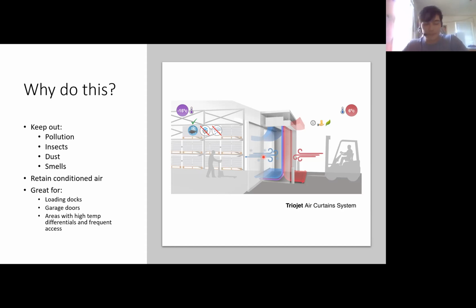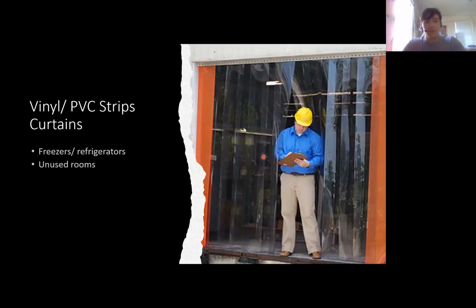Good question. So it is at this point that I would like to mention that not all air curtains are the fan propelled ones like I've shown you. There are vinyl and PVC strip curtains as well. And these are great for freezers, refrigerators, or rooms that don't get quite as much access. Ultimately, you do want to talk to the facility staff and see what they're most interested in, since they're the ones who ultimately have the choice of implementing this. But it is good to know that both options are there when you talk to them.